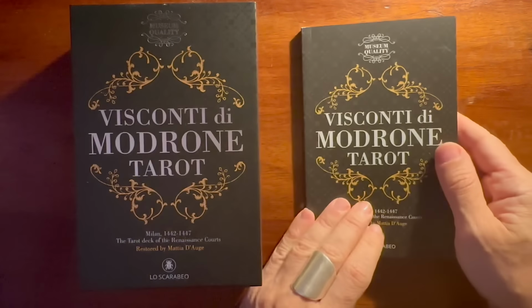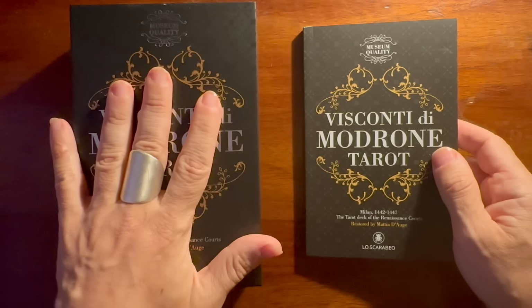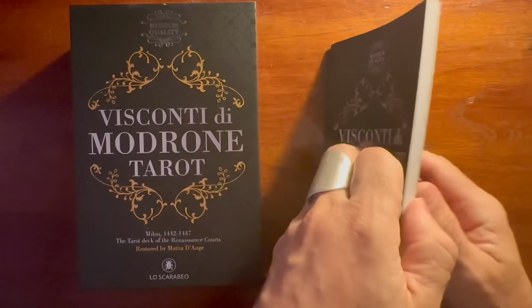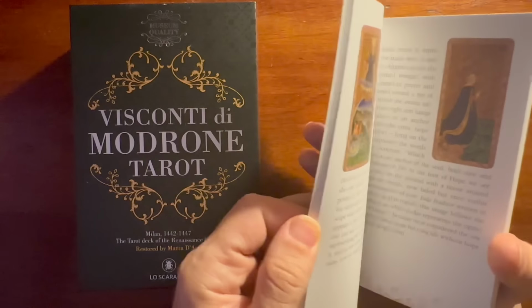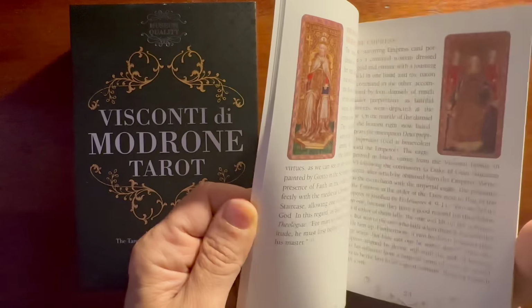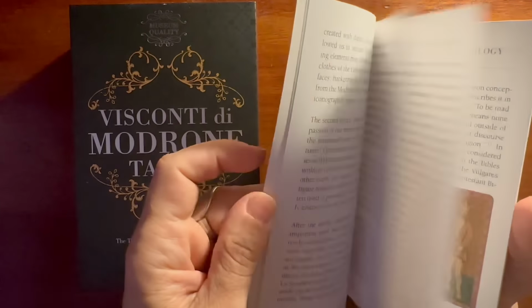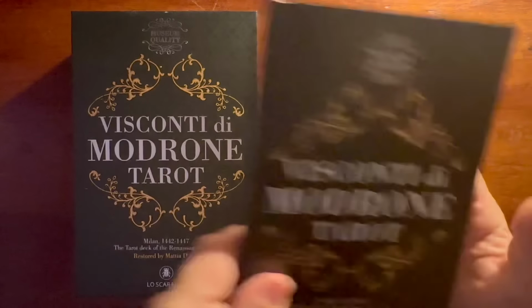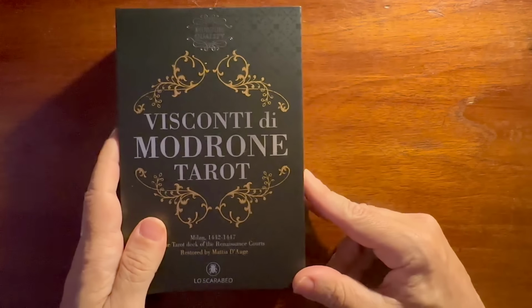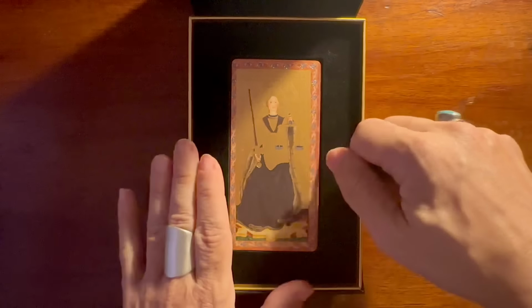And it comes with a book like this. This book is not very informative. Of course, this is a historical deck, so the book is very short when it comes to what it has to tell us, but it gives you a brief description of the cards. It has a picture of the cards here. It comes in different languages. We're going to put this aside, and I'm going to show you what these cards look like, because they are just beautiful. So they come out like this.